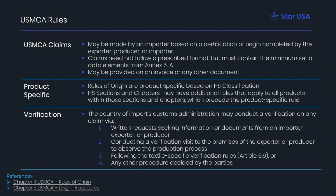All products within the HS classification system are given a USMCA rule to help determine their qualification status, and you must abide by that rule for each of your products that you're qualifying for USMCA. So whenever you're exporting a good and you want to certify to the importer that this good is USMCA qualified, you have to refer to that rule that applies to your product. There is no blanket rule that covers all products.